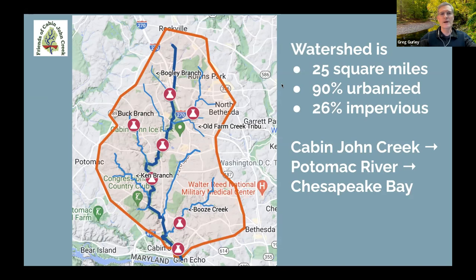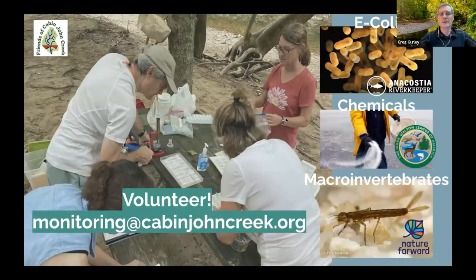So our major issue is stormwater runoff. So that leads us into our monitoring programs for three different areas. We have bacteria, which is a new program that we just did a pilot on this summer. And we're going to expand that next summer to three sites. One site up at Goya Drive, Rockville, the other site at the Locust Grove Nature Center in the middle of the watershed, and the third site down in Camajon. So we're looking for volunteers. So please ping monitoring@camajoncreek.org if you want to volunteer for that program next summer, and it requires training through the Anacostia Riverkeeper.